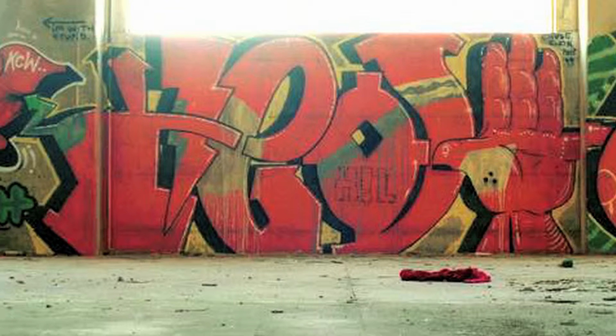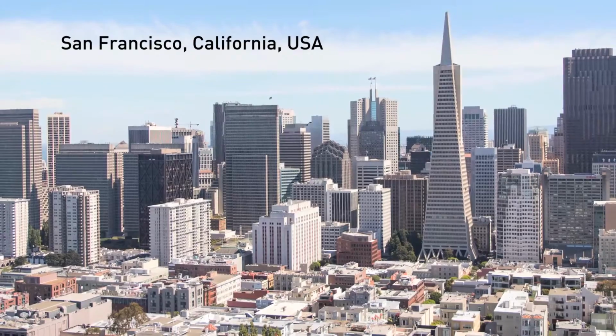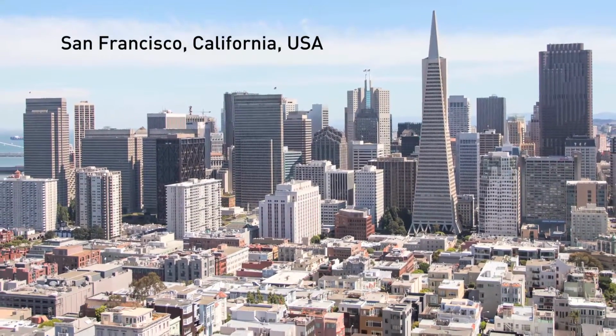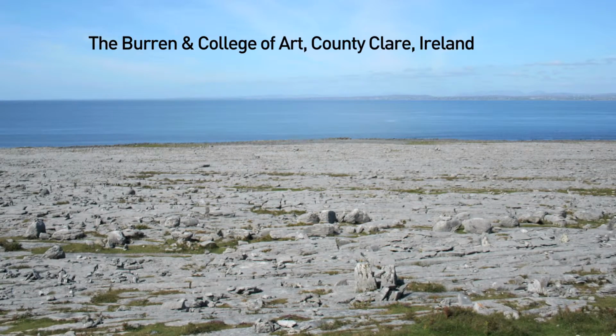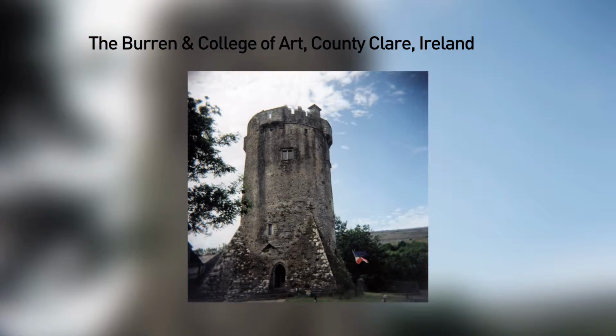That led me into photography, which led me into doing my undergrad at the California College of Arts, and then I was interested in doing a master's and found one in the Burren called the Burren College of Art. That was 10 years ago. So I've stuck around since then. I love what I do, but it's a tricky way to make a living, I suppose. It's not the easiest way.